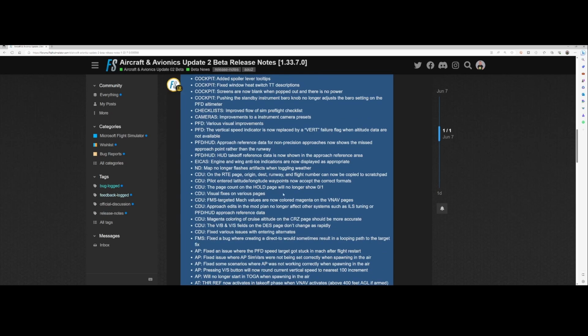Then the ICAS engine and wing anti-ice indications, right? So the ICAS shows you the warning messages. This one was also already added as an improvement point, so it's also a fix. And then the ND map no longer flashes artifacts when toggling weather, right? That's when you're switching to weather, right? It sometimes flashed. That was really weird.